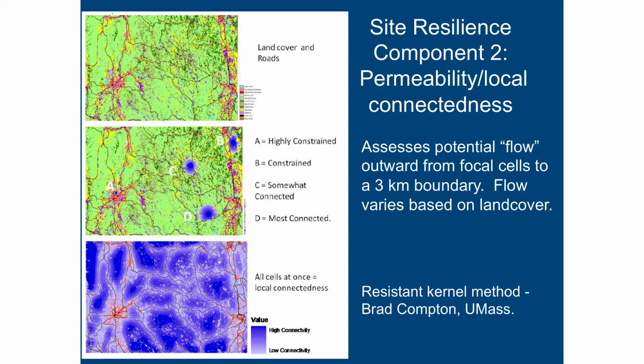And in this example, it's starting out with 4 different focal points and saying how far can things move out if we assume that natural habitat allows movement a lot easier than agricultural fields, and maybe cities allow the lowest movement. This is basically indicated by the fact that the dot around A is very small. It's right in an urban center. Not a lot of flow can come outward. And then B, C, and D are shifting out towards areas where there is more natural habitat, and so potentially could have more movement.